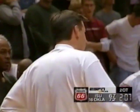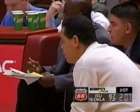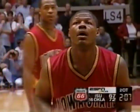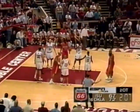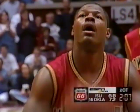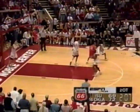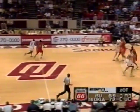It'll be Kantrail Horton to the free throw line. He has 6 points today, has not shot a free throw yet. Iowa State 10 for 15 at the line. Oklahoma just 4 for 7. We'll shoot 2. Big free throw there by Horton. Quiet the crowd down. Another one here gets him back within 3. 2 big free throws for Kantrail Horton. 2:07 to play in the second overtime. Oklahoma has the ball and that 3-point lead.